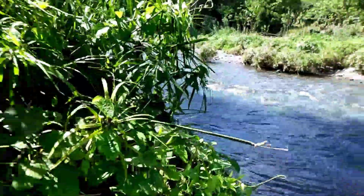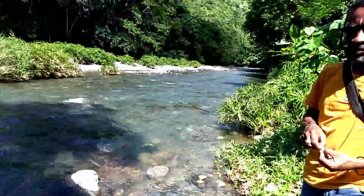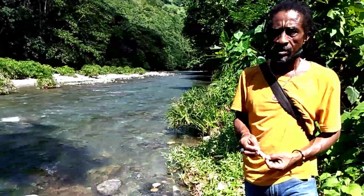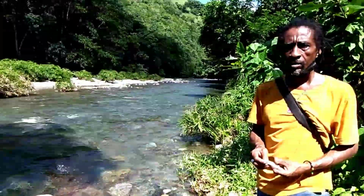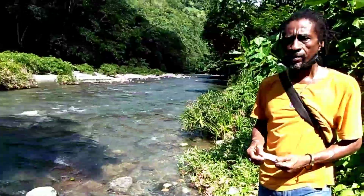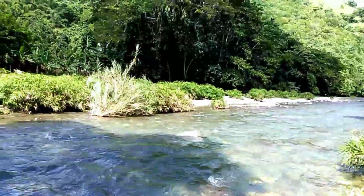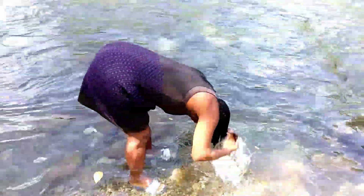This is Plantain Garden River. Lovely river. But you see, depending on where you're standing, it doesn't look like it runs different. It looks like it runs the normal way. But Plantain Garden River runs different. It runs from west to east. From east to west.